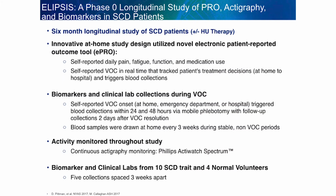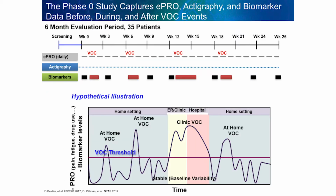And so that we had both baseline data from when people were not experiencing a VOC, and then we had these VOC collections so that we could compare VOC versus non. And so we also had the continuous monitoring then with the Philips ActiWatch. And then of course, if they weren't experiencing any VOCs, we just had collections every 3 weeks so that we could get a good baseline from them.